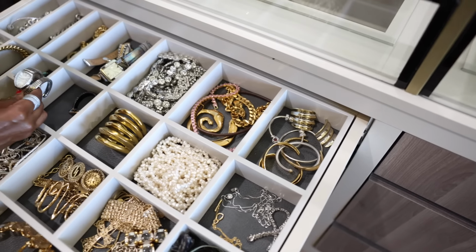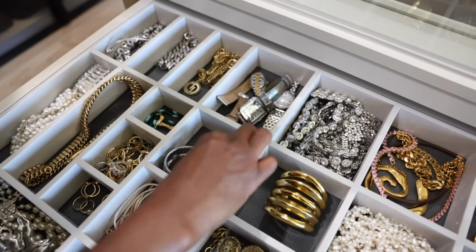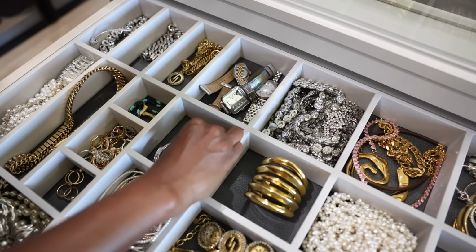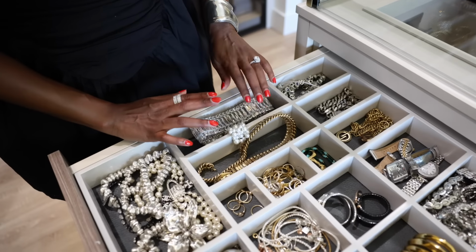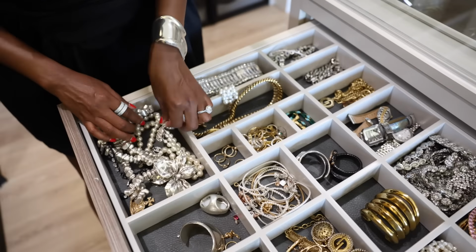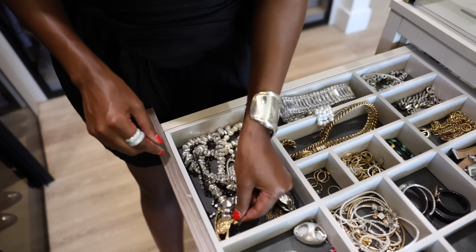A few watches, my favorite watches, the Bulgari Serpentine watches. I have them in silver and black. More Swarovski, I love their chokers. They're really nice for Fashion Week. This super cute Vivienne Westwood necklace. I also have a little brooch.